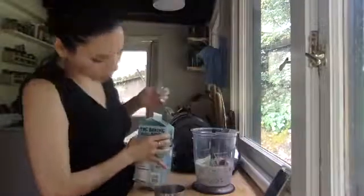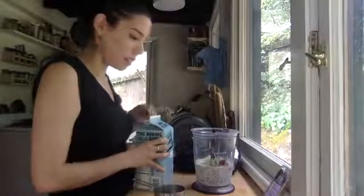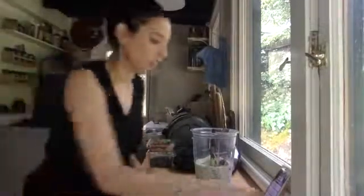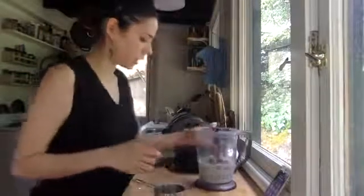Did I already put milk in there? I have no idea what's happening. Okay, so we're just going to blend this, and I need to check my ingredients here.